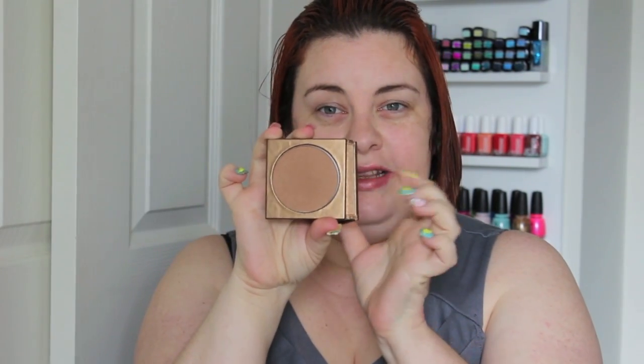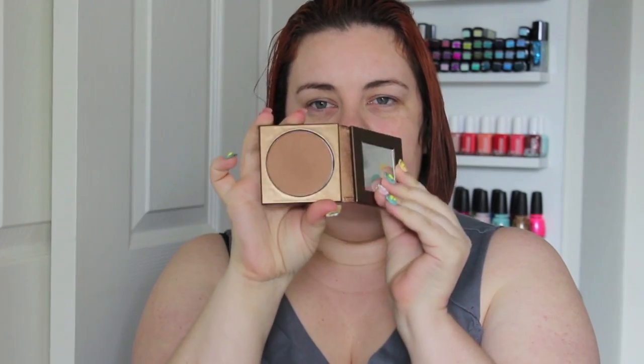Then for bronzers, I have Tarte's Park Avenue Princess, which is a little bit of a darker bronzer, and I really like it. It has a little bit of a shimmer, but it's one of my favorites. And I have Stellar by Tarte. This is technically a blush, but I find it very brown, so I use it as a bronzer.